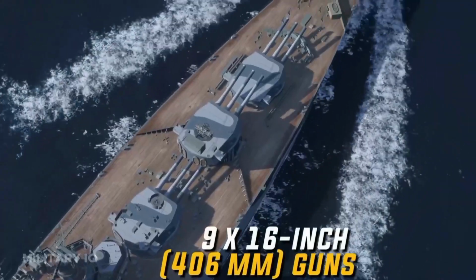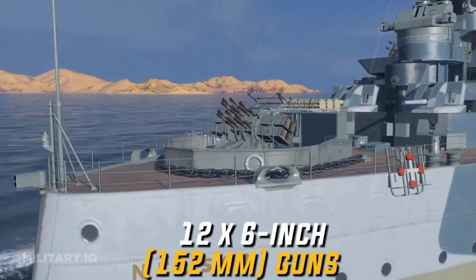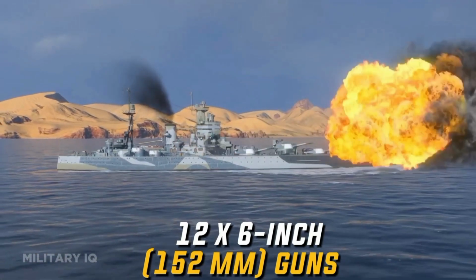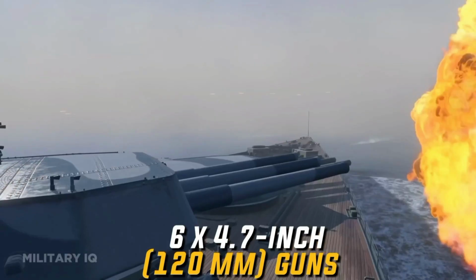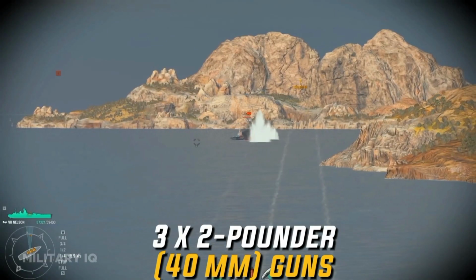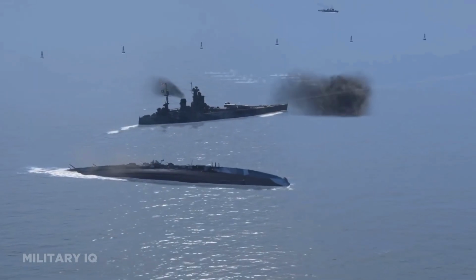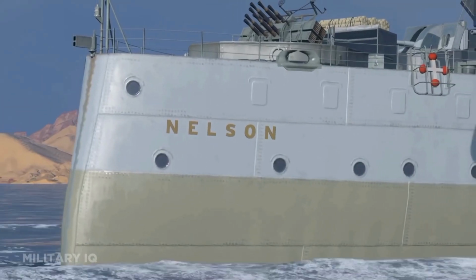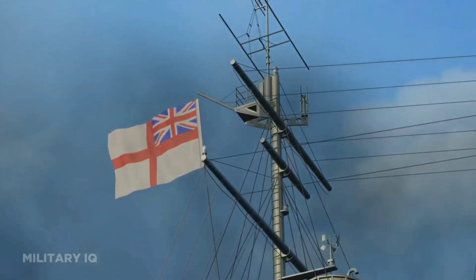Her armament featured 9 multiply 16-inch, 406mm guns, 12 multiply 6-inch, 152mm guns, 6 multiply 4.7-inch, 120mm guns, 3 multiply 2-pounder, 40mm guns, and 2 multiply 20mm Oerlikon cannons. The HMS Nelson remains a symbol of British naval might during a pivotal era in history.